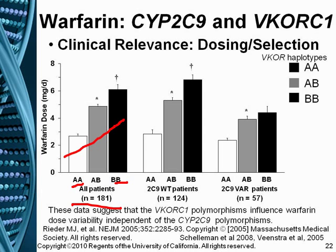This makes sense because the A haplotype is associated with a lower level of VKORC1 mRNA expression. When they looked at the patients who are homozygous for the wild-type CYP2C9 allele, and only looked at the patients who carry a variant CYP2C9 allele, this relationship is also maintained. So this data suggests that the VKORC1 polymorphisms influence warfarin dose variability independent of the CYP2C9 polymorphisms.